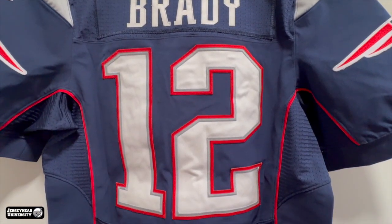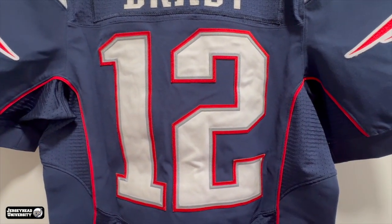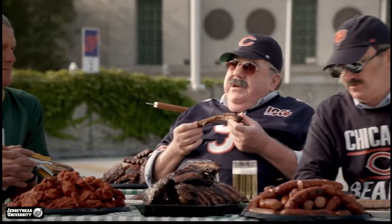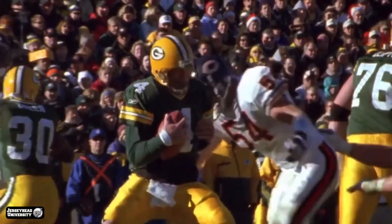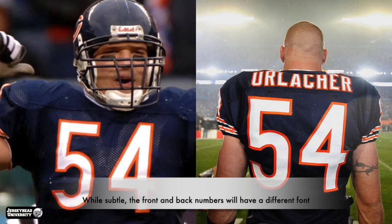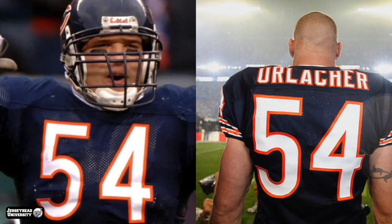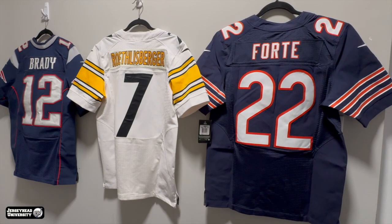Below the name, we've got the back numbers, and this will be a larger size compared to the front numbers. Most casual fans probably don't pay a lot of attention. It doesn't seem to be an issue with every team, but the Bears actually have entirely different fonts for the front and the back number. They don't just enlarge the front numbers. No, it's actually a completely different font. Again, a lot of fans probably won't even notice, but thought it'd be helpful to point out.